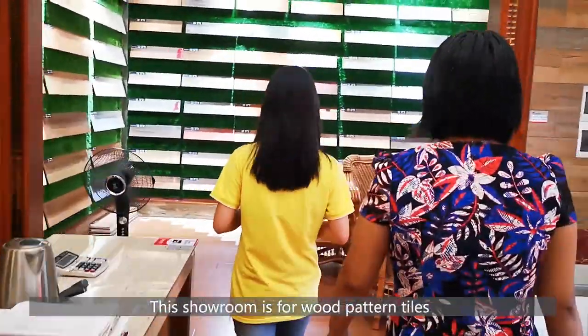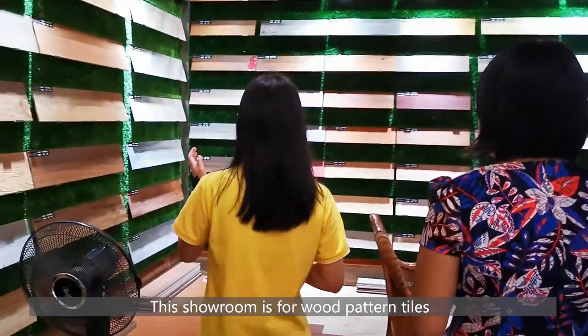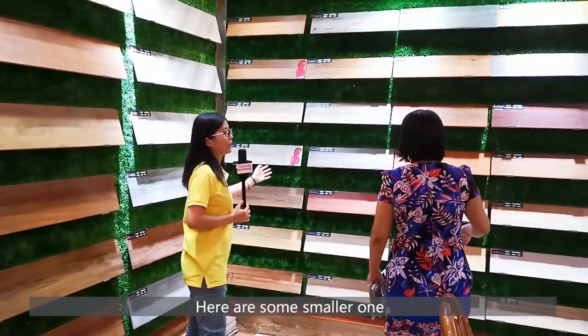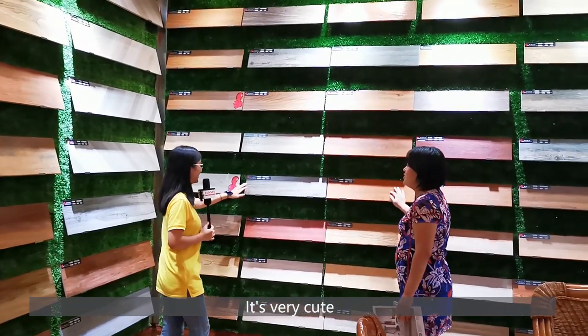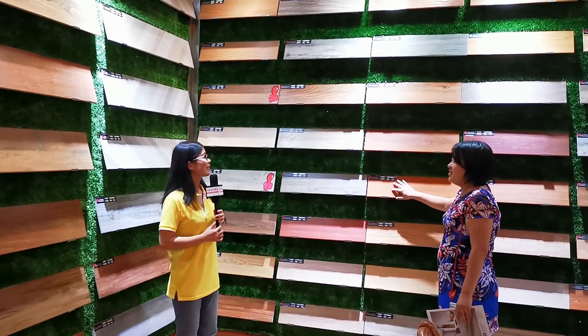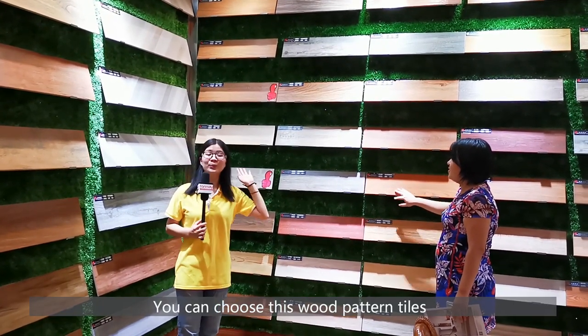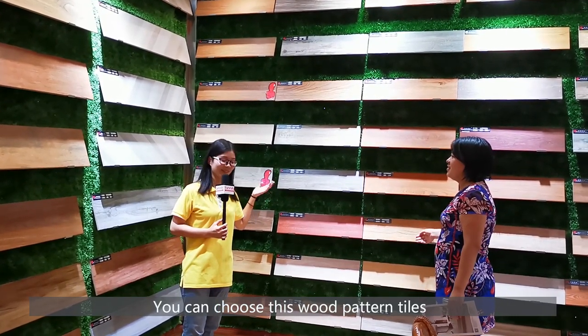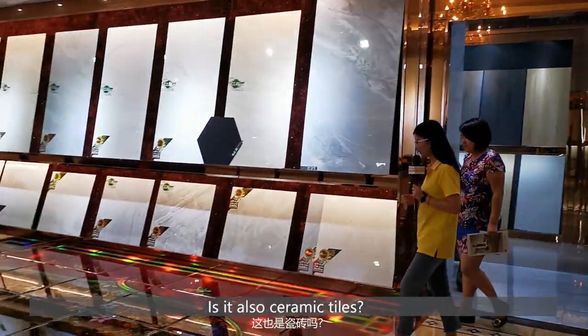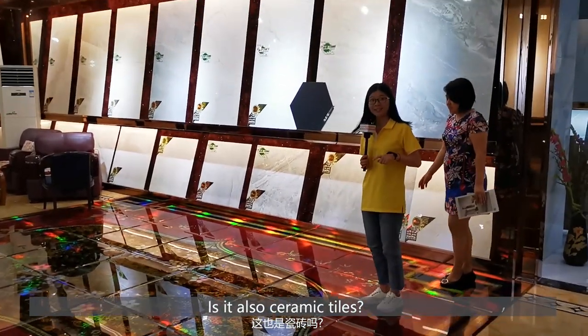Yeah, this showroom is for wood pattern tiles. And here are some smaller ones. It's very cute, huh? And if you want to build your own room, you can choose wood pattern tiles. It looks very beautiful. Is it also ceramic tiles?